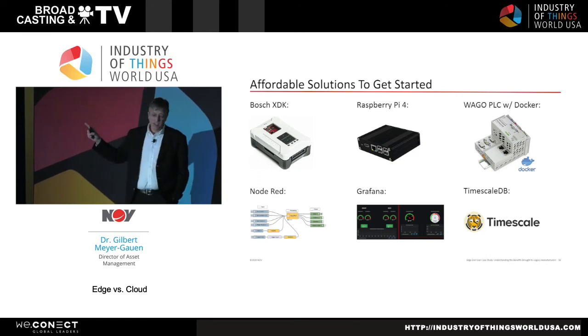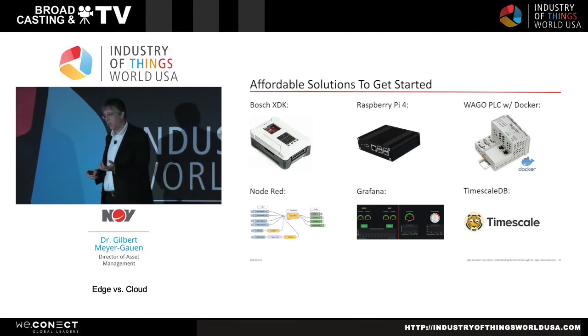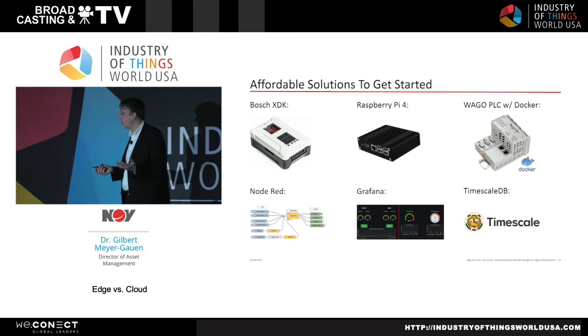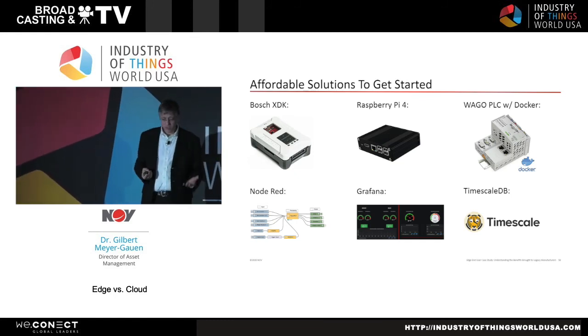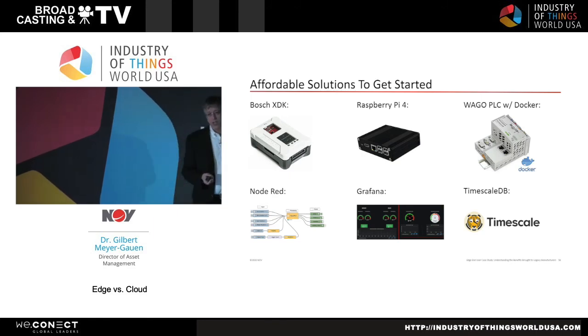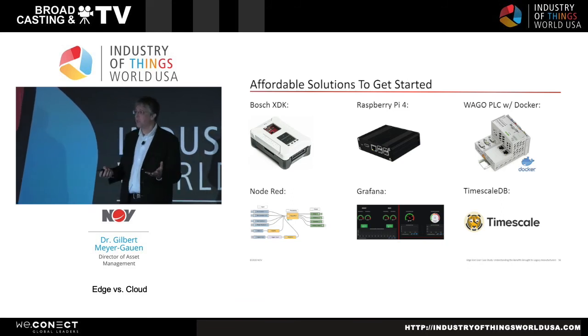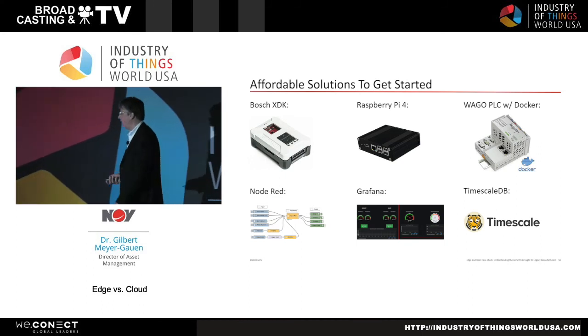The Bosch XDK is actually a really cool piece of equipment. It's a sensor that has all kinds of stuff in it. It's cheap, $180, $200. It has processing on the unit. It does accelerometers. If you just want to play around with it, this is a good place to start. Actually, it was just meant to be a development tool, right? But a lot of plants are using these in real-life environments.